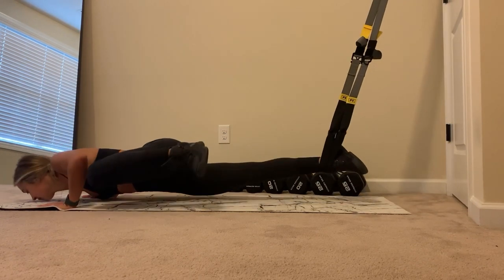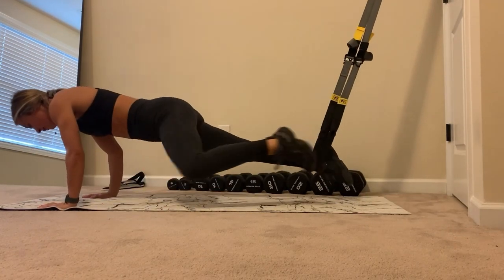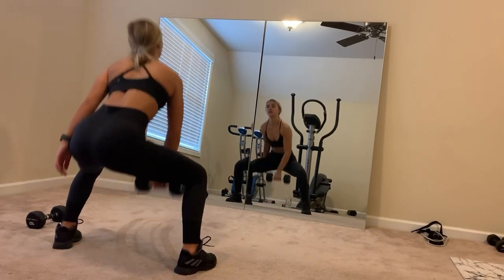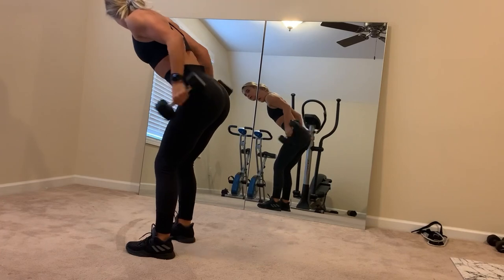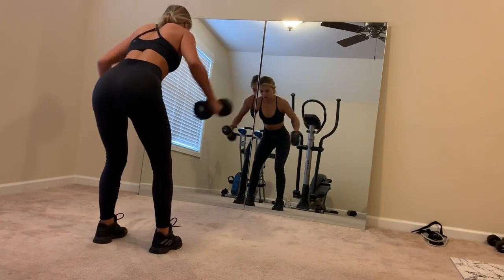It looks, I don't know if it looks easy or difficult. I'm not sure, but it was kind of difficult. So I did post a video of me doing that on my Instagram. And then I decided, you know what? I was feeling really good after the TRX. I was like, my arms aren't that sore. I'm gonna lift a little bit of weights. So that's what I did there.